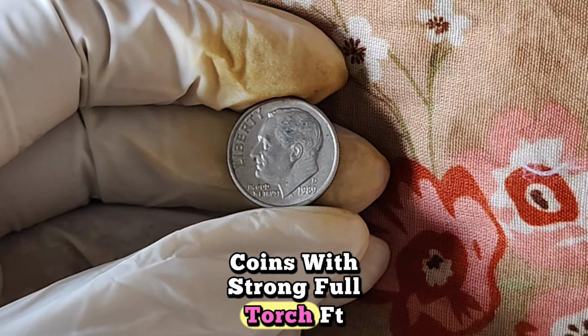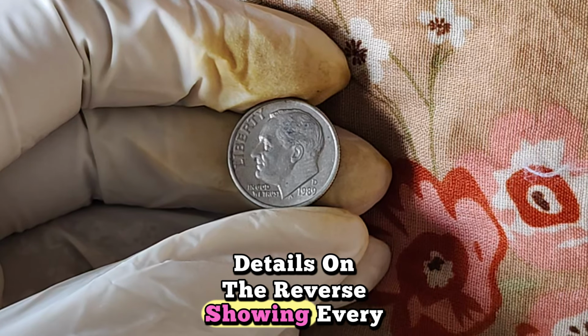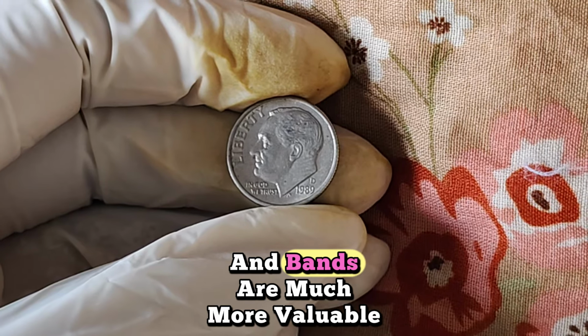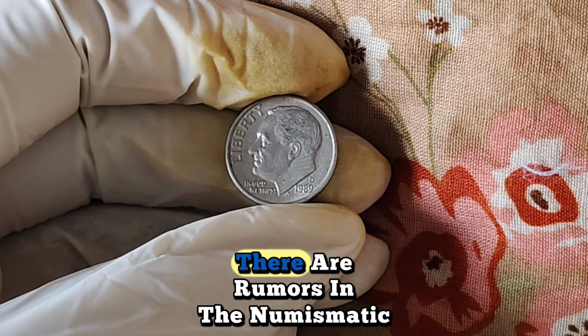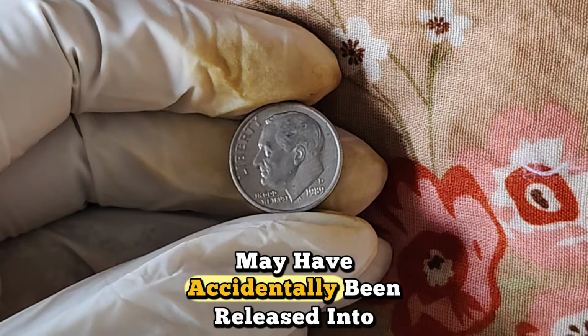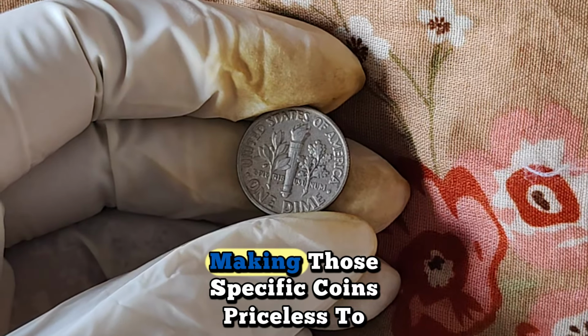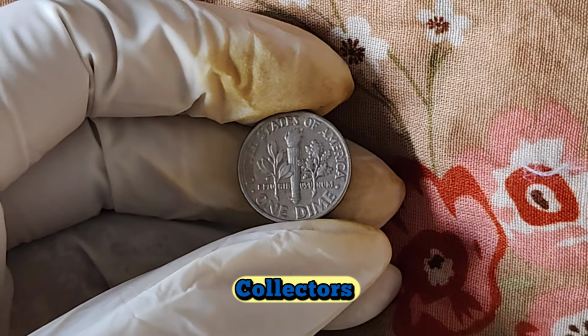Coins with strong full torch, FT, details on the reverse, showing every line in the torch and bands, are much more valuable. There are rumors in the numismatic world that a prototype or experimental strike may have accidentally been released into circulation in 1989, making those specific coins priceless to collectors.